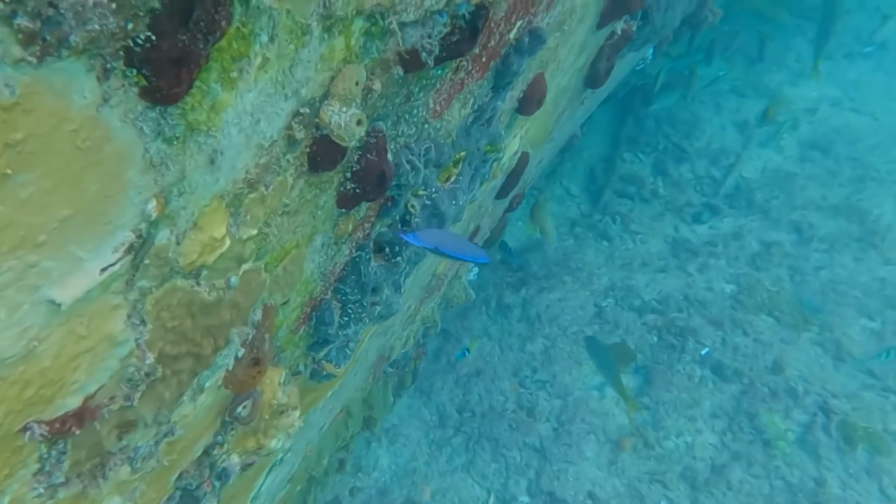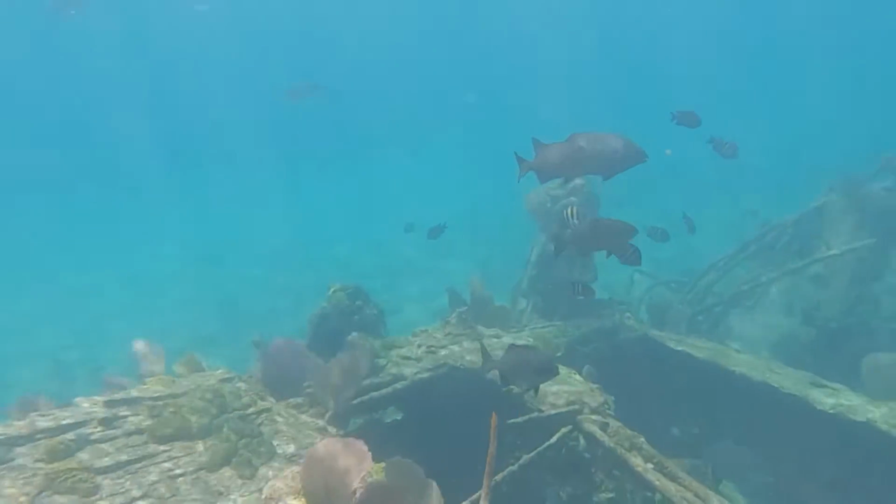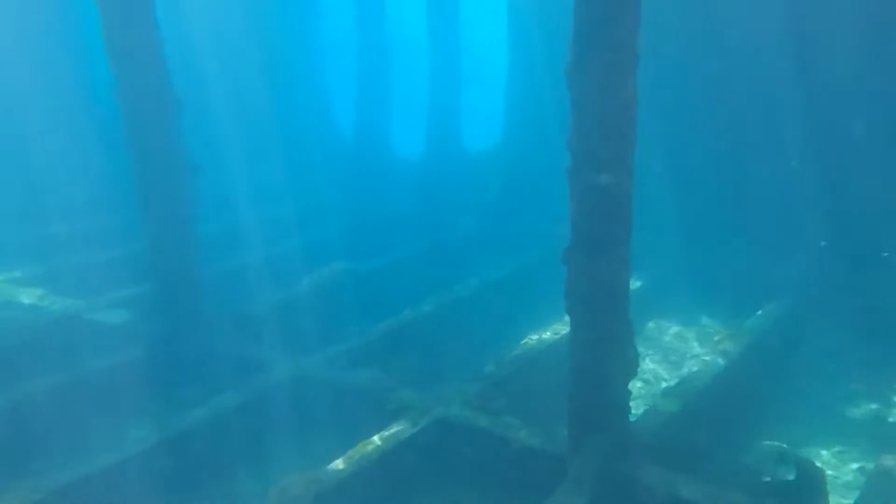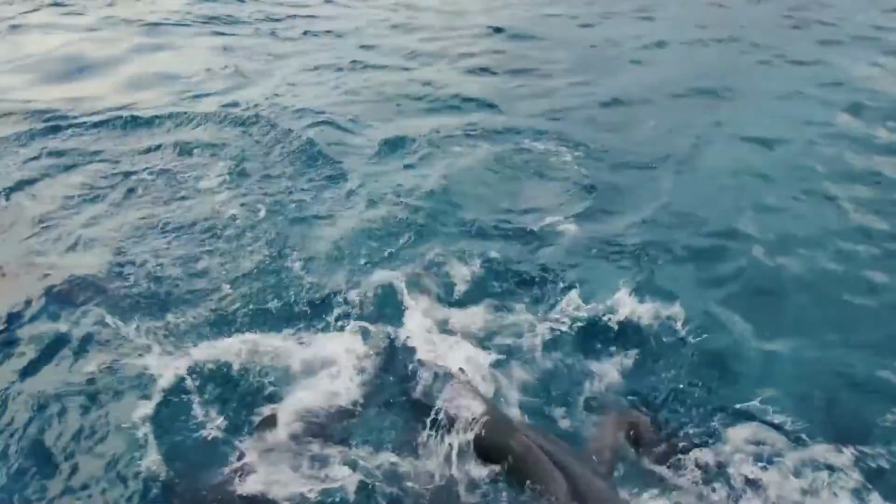There's loads of reef fish, marine life, and it's just an historic wreck that has been there for, I don't know, well over 100 years. And then we're gonna take it up a notch and head over to Triangle Rock, where I'll be snorkeling with a few, hopefully friendly, black-tip reef sharks.